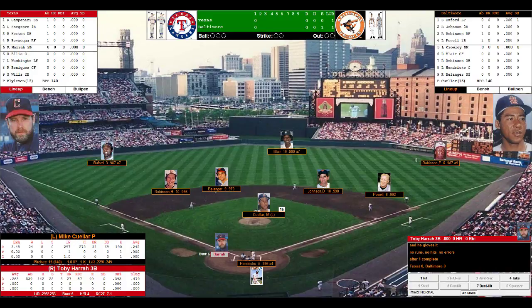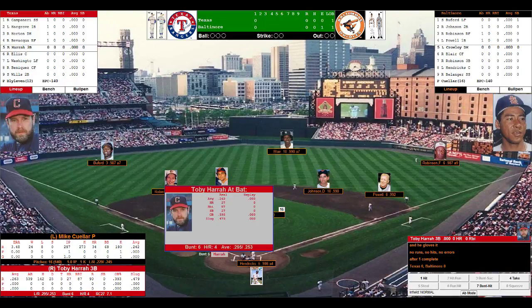2 up for the Rangers. Toby Hara, then the catcher, Ellis, and Claudell Washington. Toby Hara in 1977 for the Rangers, batted .263, 27 home runs, 87 RBIs.